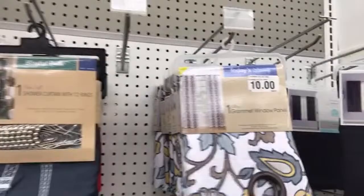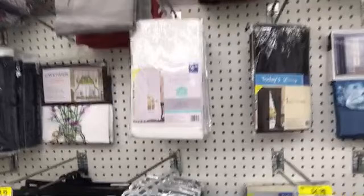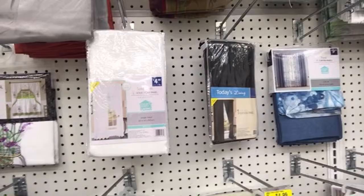Lemon vibe. Yeah, they have many options is what it seems like. They even have more curtain rods. Blinds. Curtains. What is this? You get one panel for $10. Not bad. They even have the blackout curtains for $4.99 for one panel.